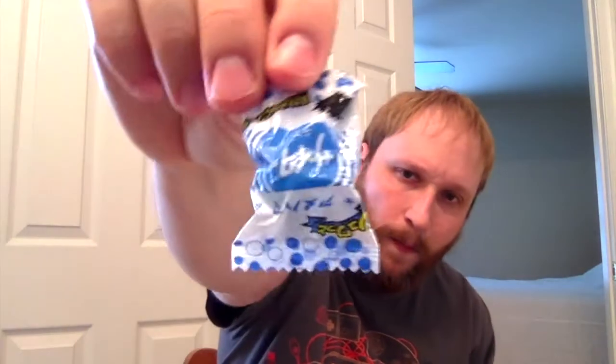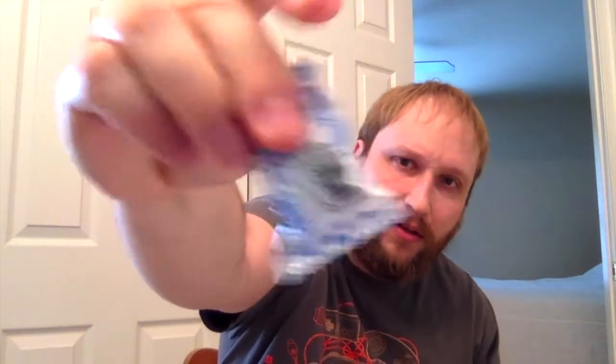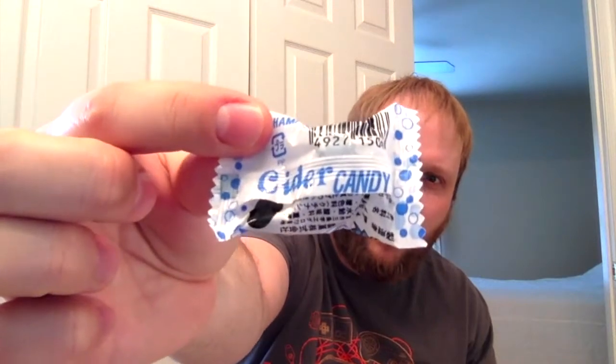Then this was this cider candy from a few packs ago. It's literally called cider candy, it's on the back, as you can see. It did kind of taste like apple cider. It had a little bit of an effervescence to it, so it tasted a little bit like a sparkling apple cider. This is good. Of the candies in there, this was probably my favorite. It's sweet, but not crazy sweet, and it has a nice apple flavor. So I'm down with those.